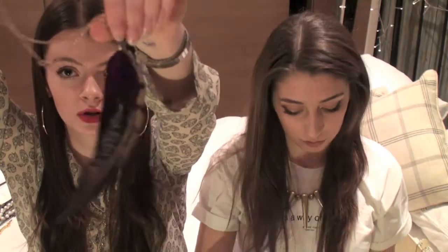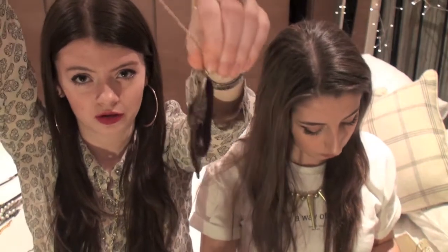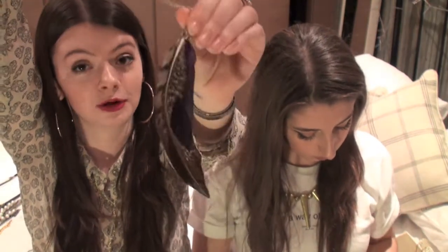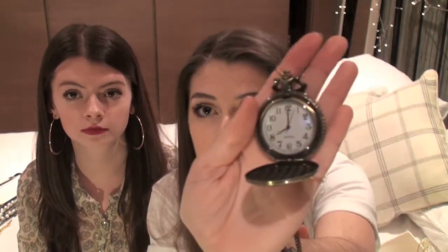Another kind of long necklace I have is just a gold chain with two little feathers on the bottom, and I actually believe I bought this in the New York shop of Forever 21 when I went there last year. Yeah, so it's just a little purple and brown feather, which I thought was quite cute. And I have another long pendant with a kind of circle thing at the end. This is a clock pendant, and it is actually a watch that works.